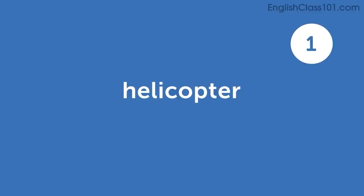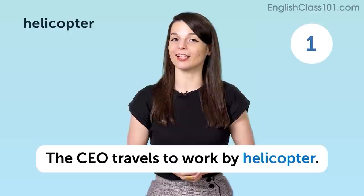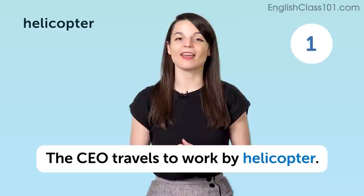Helicopter. So a helicopter is similar to an airplane. It flies, but there's one propeller on top of it. The CEO travels to work by helicopter.